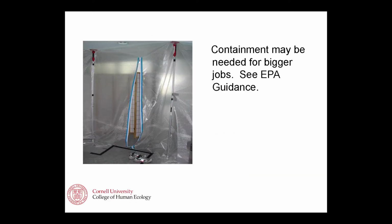So this is for containment, and what this slide shows is expanding poles that go between the floor and the ceiling, and then a plastic covering with a big zipper. So when they go in the area that's going to be cleaned, they pull that zipper up, and that separates that area from the rest of the house, so that the contamination is not going to spread.